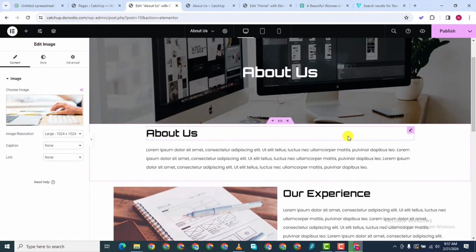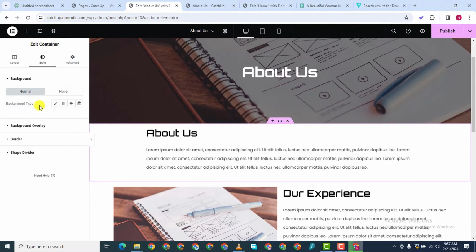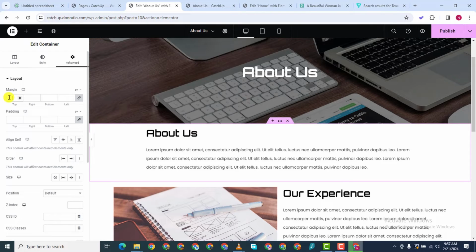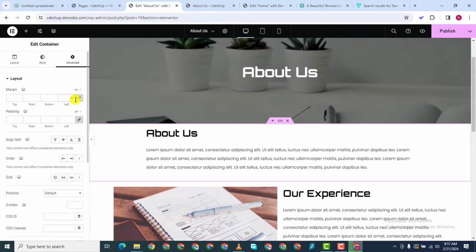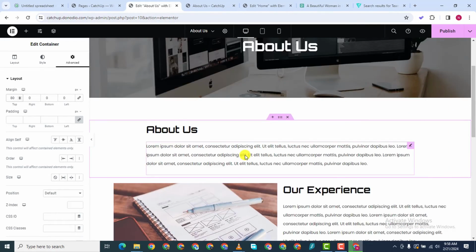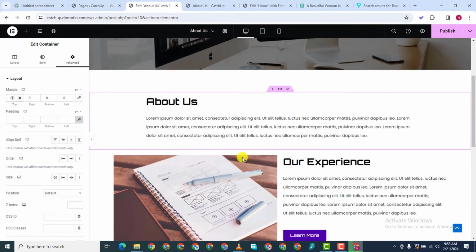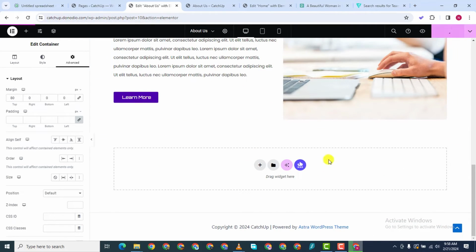Okay, so this is going to be the About Us section. I can add a top margin here of 80. No, just top margin of 80. About Us. So this is the About Us page. This is the About Us page. You can go ahead and leave it the way it is.